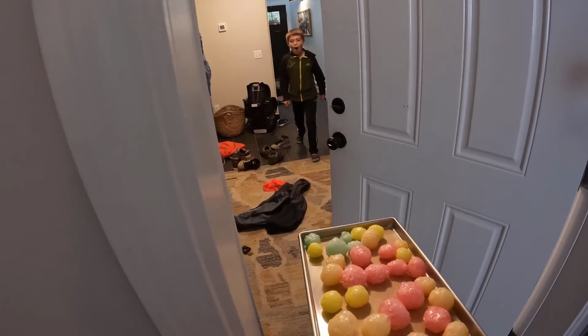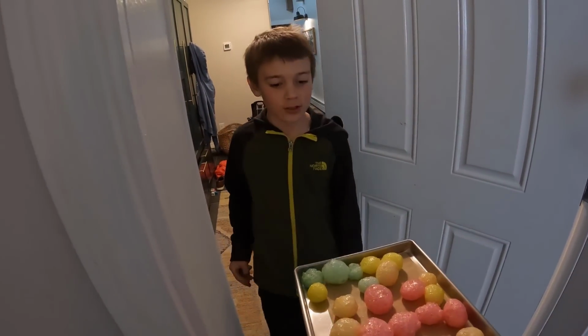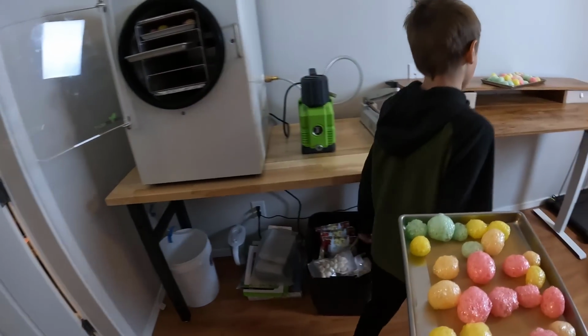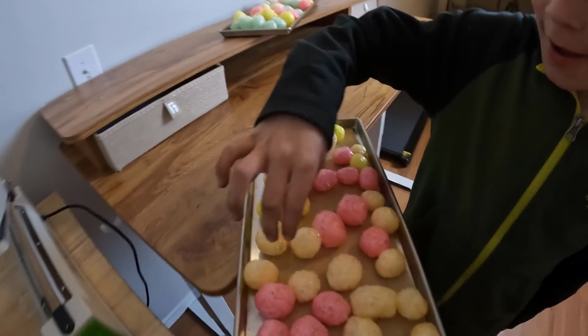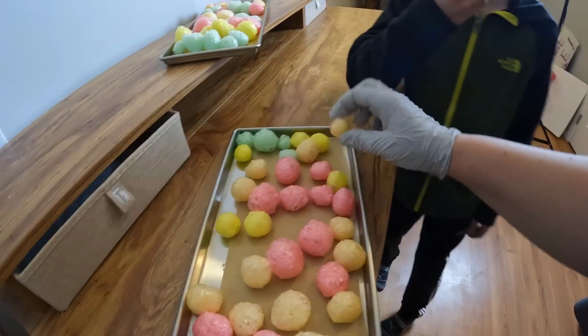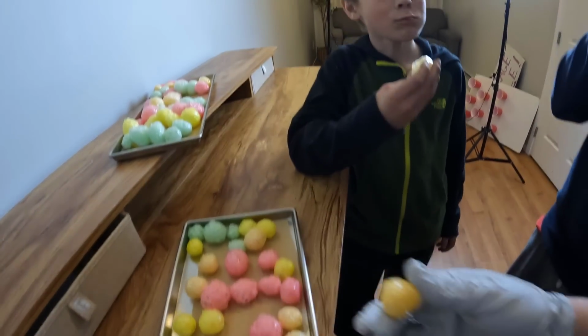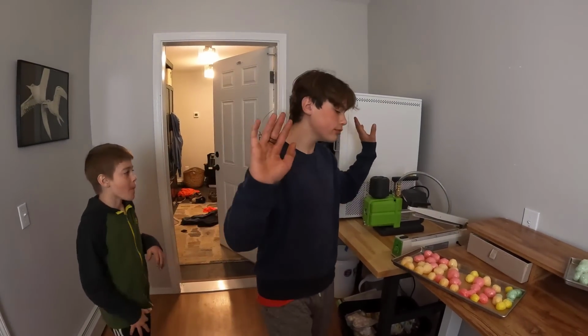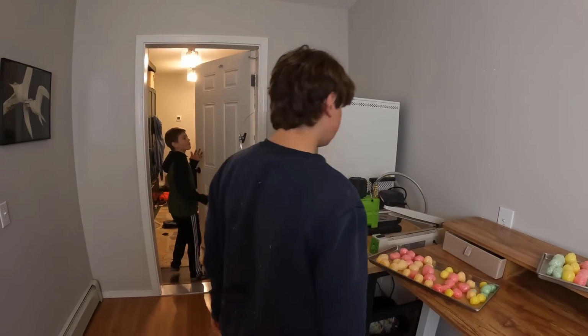Are they done? Are these Jolly Ranchers? Yes. Oh my gosh. Try the mango. I think you could almost cut them into thirds, and then they're almost the perfect size. This was a little bit smaller. What do you think? Fun. So good. I'm gonna go wash my hands.